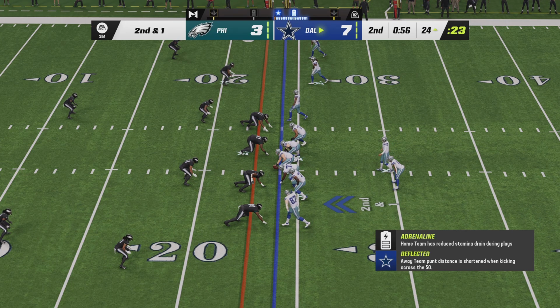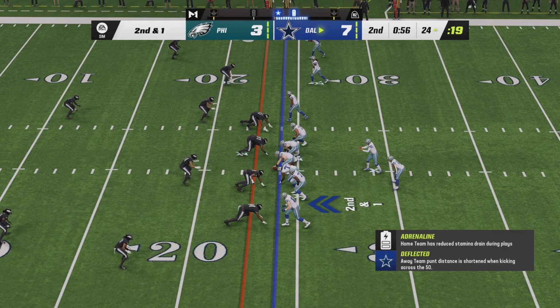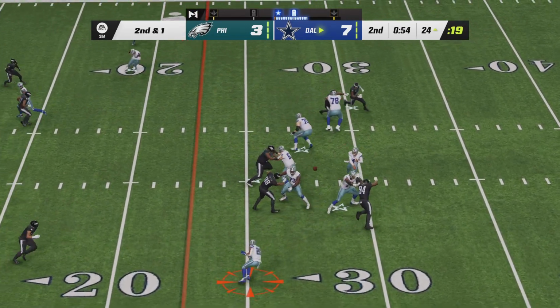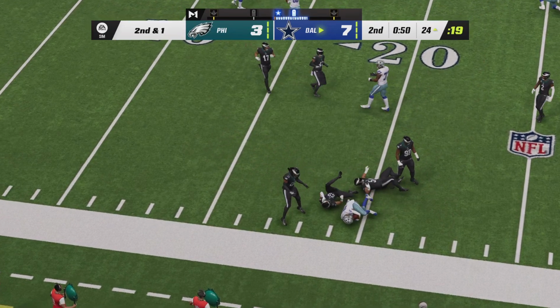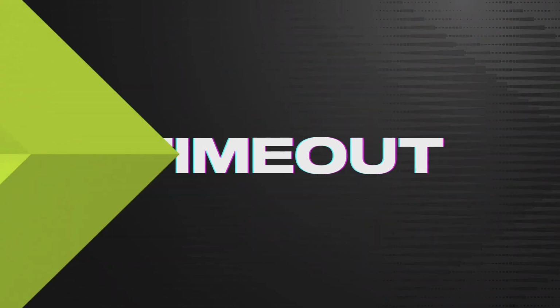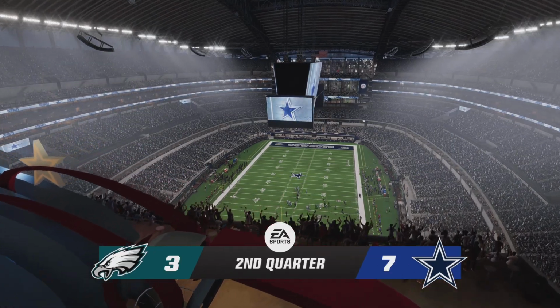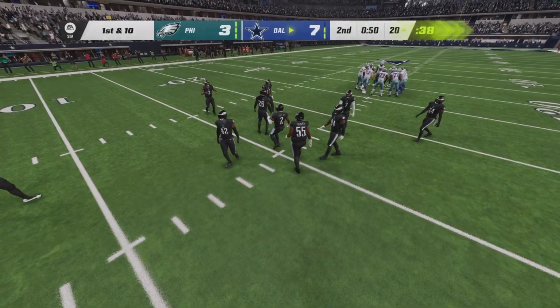Here's 2nd and a yard. They'll throw again. Prescott swinging this out for Pollard. And he'll be marked down right at the 20-yard line. Now the Cowboys are going to burn the first of their timeouts as the clock shows 50 seconds to play here in half number 1.